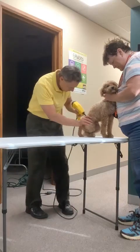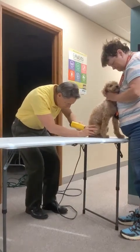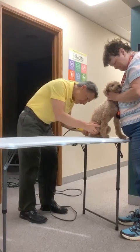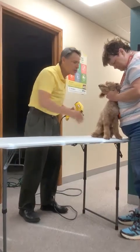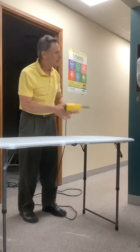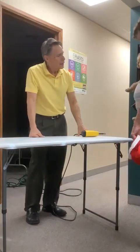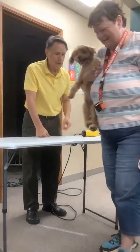There we go. He's going fast, sweetie. Yeah, it'll be okay. But he's shaking. Yeah, they get pretty scared. They're not used to that. Okay, that's two passes. That's probably good. Okay, I like to go three. Actually, she was better than what I thought she was going to be. I'm afraid she's going to bite me.